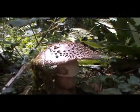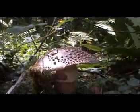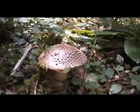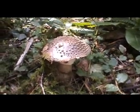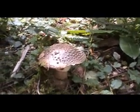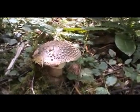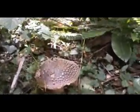A panther cap. Basically, the next stage up in toxicity of the amanitas, I suppose. You've got fly agaric or Amanita muscaria, which is toxic. It won't kill you as such, it just makes you see fairies. This one, well, it's right on the borderline between the fly agaric and the destroying angel and the death cap. It's a nice specimen actually.